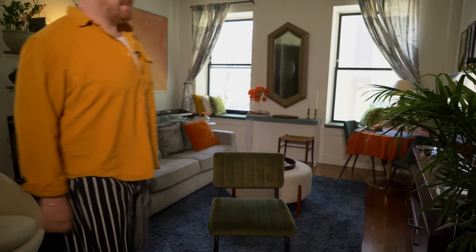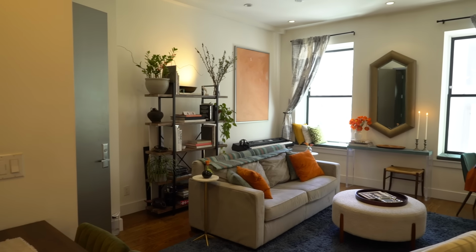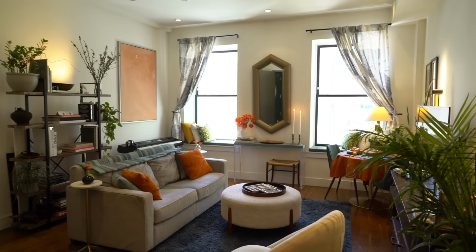Hey there, I'm Brad Thornton. I'm a designer and we're at my home in Harlem. So this is the first apartment that my partner and I moved into together, and we were looking during COVID and we looked at probably 12 apartments all over and just nothing was quite right.